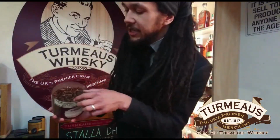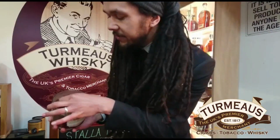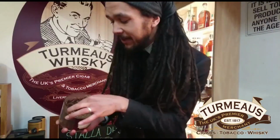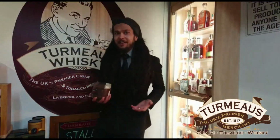So hopefully you'll be able to see this. But in here you've got all sorts of little bits. There's little bits of broken flake there. There's a little bit that looks like a flat sheet from a plug. And then you've got your more just traditional ribbon and shag cut mixtures as well. So all in all, you're always going to get something a little bit interesting.